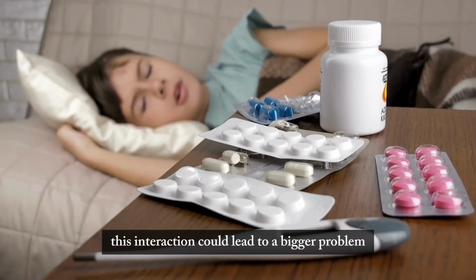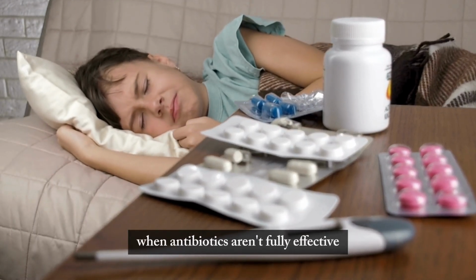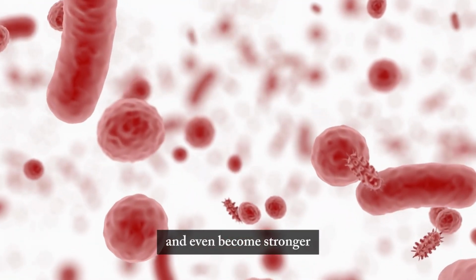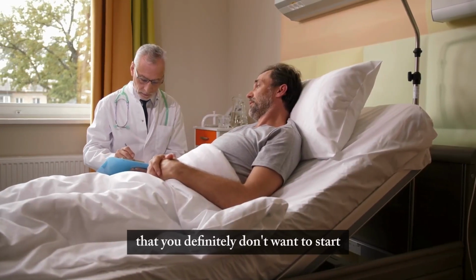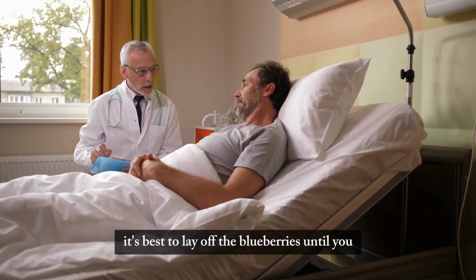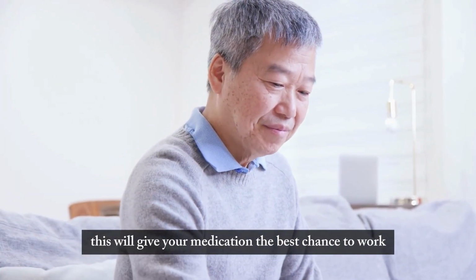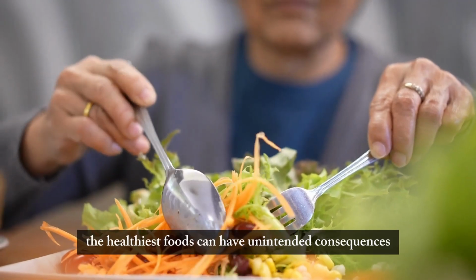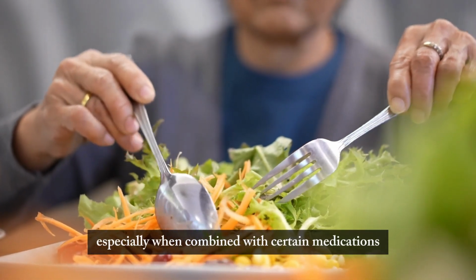Moreover, this interaction could lead to a bigger problem: antibiotic resistance. When antibiotics aren't fully effective, the bacteria they're targeting can survive and even become stronger, making future infections harder to treat. It's a vicious cycle that you definitely don't want to start. So, if you're on antibiotics, it's best to lay off the blueberries until you've finished your course of treatment. This will give your medication the best chance to work and help you recover faster. Remember, sometimes the healthiest foods can have unintended consequences, especially when combined with certain medications.